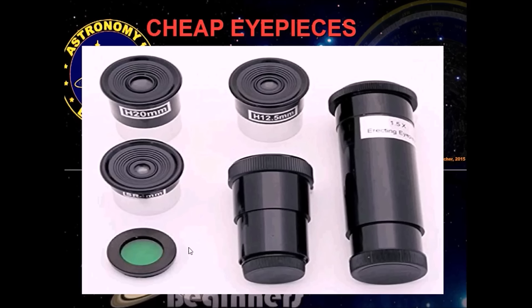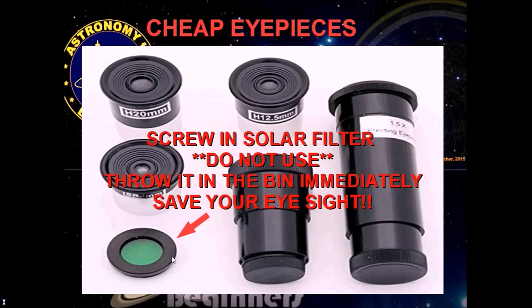Also, if you see a package that has a typical solar filter, like this one here, do yourself a favor, get rid of it. Do not use that filter. Do not even attempt to use that filter to look at the sun using your telescope. Destroy it, bin it, get rid of it immediately. Believe me, save your eyesight. These are cheap, darkened glass. They don't actually protect your eyes.